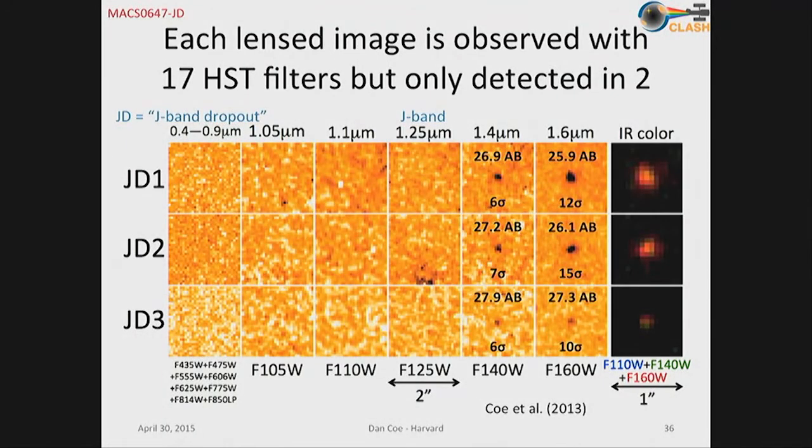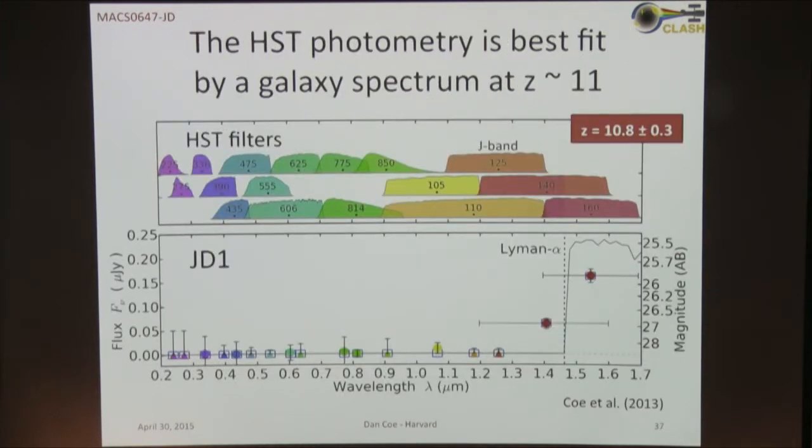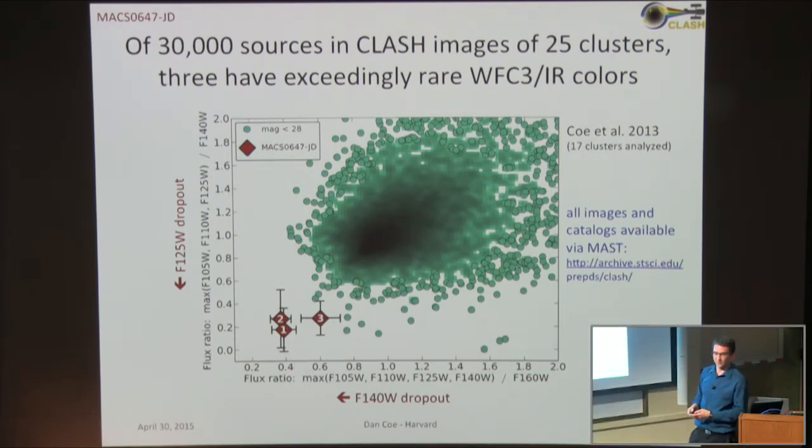And for each of these images, we see it drops out of 15 Hubble filters, and we see it only in the 2 reddest filters available with Hubble. Again, the spectrum is best fit by a galaxy at redshift 11. And just to show you, the colors of this galaxy are extremely rare. So these are the colors of all the other galaxies I measured in the CLASH clusters. At least I think the first 17 clusters are plotted here. And no other objects have these type of colors.